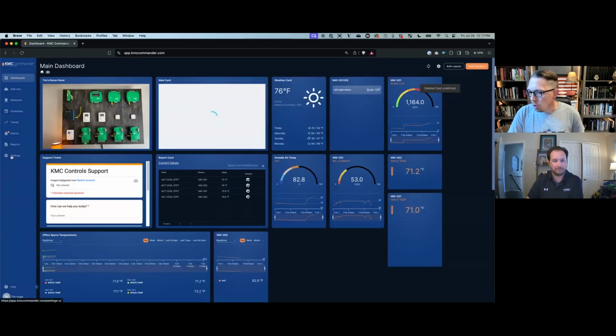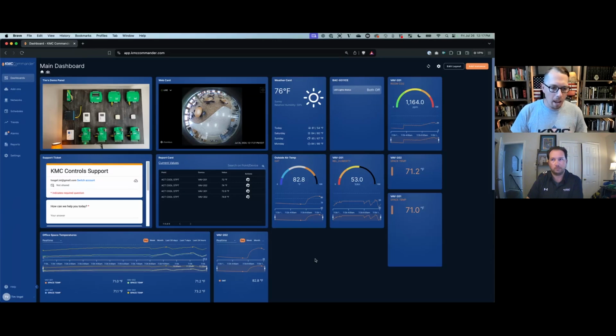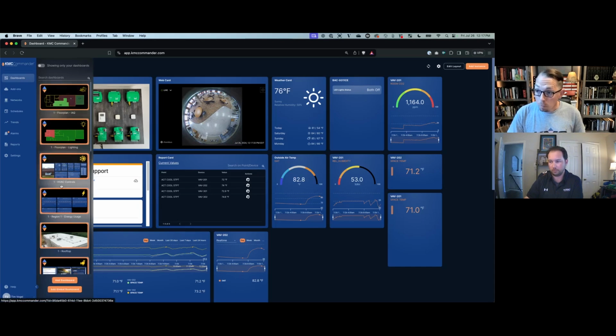And once you add a user under settings, they're going to get an email saying, hey, you have been added to this project. They'll create a password, and then boom, they're going to be able to see exactly what you allow them to see. You could have multiple dashboards, so let's get a little fancier here.